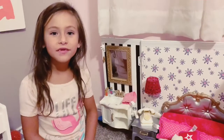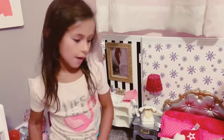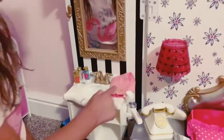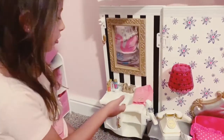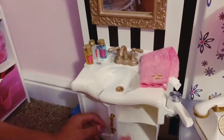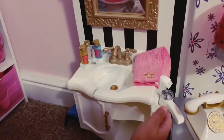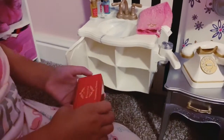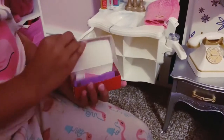Showing you the girls' bathroom where they go to bed. Okay, get ready for bed. So I have a little hand towel and a sink where they brush their teeth and little soaps and even a little hair dryer. And that's where they brush their teeth. See?